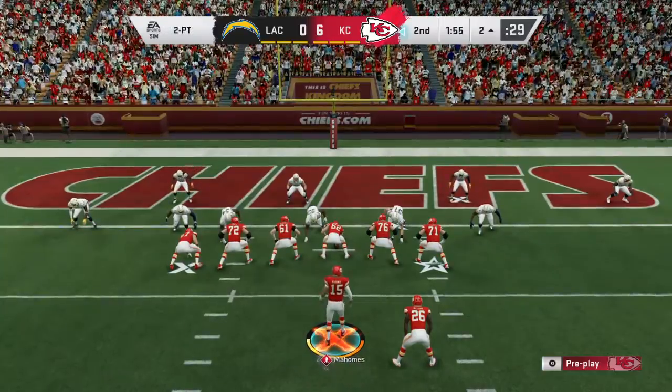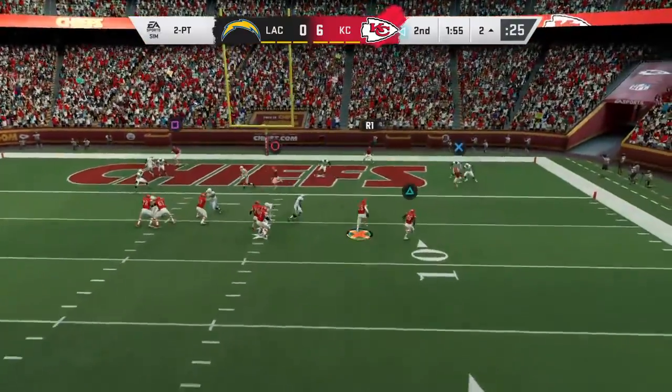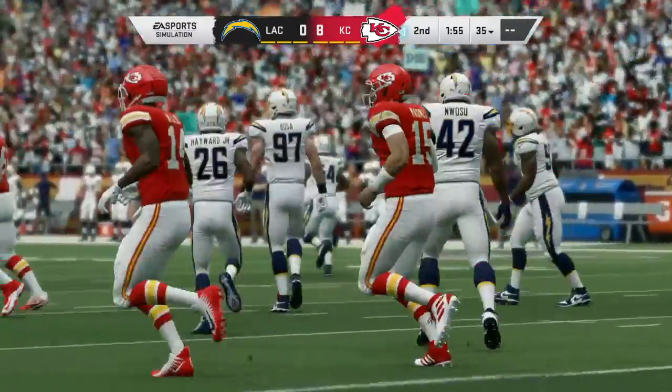Andy Reid never one to shy away from taking chances. He'll go for 2. Shotgun snap to Mahomes. Flushed out right. And he will get into the end zone to extend the lead by 2 more.